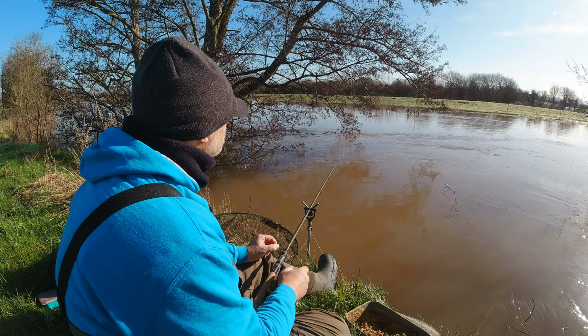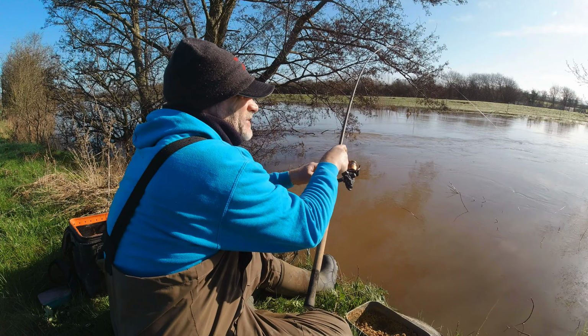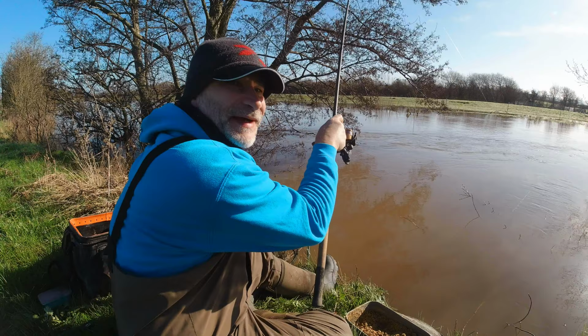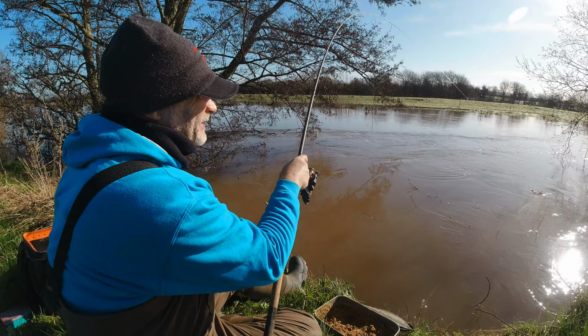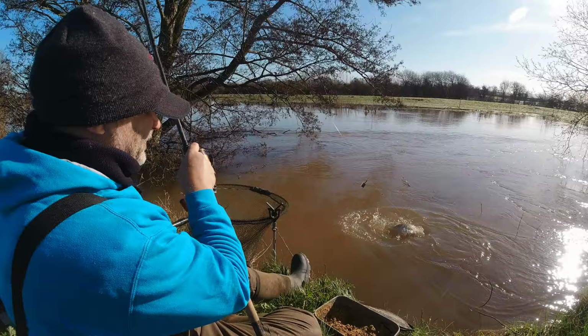And there we go. Wow. Stuff I'm getting in there. I don't think it's particularly big, but blimey, that'd be cracking scrap. Wonderful. Look good for a bite, this swim, with that depth in there. That's a chub, of course. Oh, I can't even see him, the reflection. Not a bad fish.